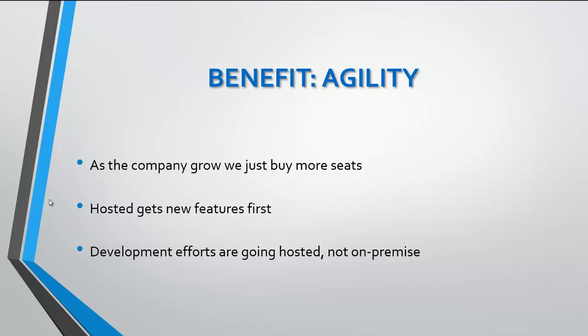Development efforts are going into hosted and not on-premise. There has been lots of discussion about how many more versions of Exchange there will be that you can buy. Microsoft is believed to be planning one more version, and there's talk of doing a second one past this. But basically, the on-premise Exchange is going to go away shortly, so it's something you should look at.